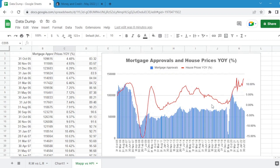This flat period with no growth in lending leads to a decline in year-on-year prices in percentage terms until the pandemic hits, and then, of course, all that changes. In November of 2020, we see an explosion in mortgage approvals, figures over 100,000, which we haven't really seen since the peak of the last cycle. This certainly got my ears pricked.